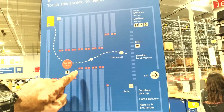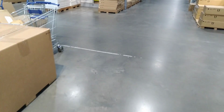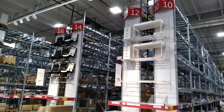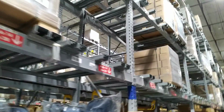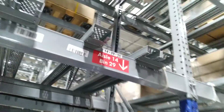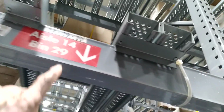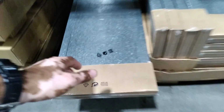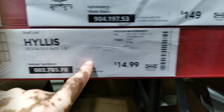See, I'm looking up on the information for it, and now I'm heading to aisle 14. And looking for aisle 14, bin 29. Perfect. As you see, aisle 14, bin 29. Voila, my bookshelf is here. You like it, guys? Hillis, and I'm out.